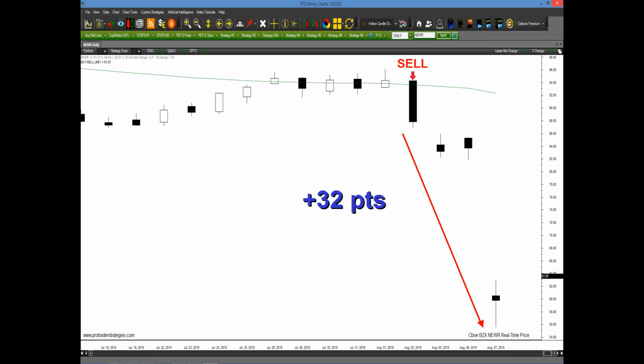I really am not concerned with what the justification is for why this gapped down. It makes no absolute difference to me. What I'm concerned with is if I'm in sync with the market, if I'm listening to the market. And with this setup, I was.